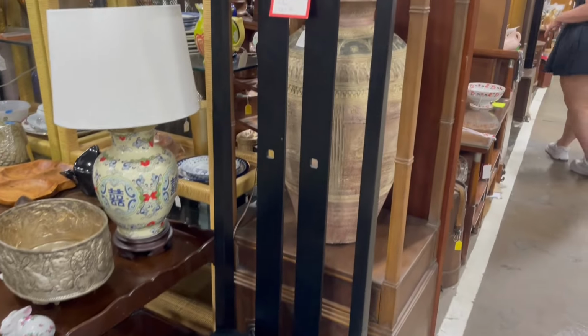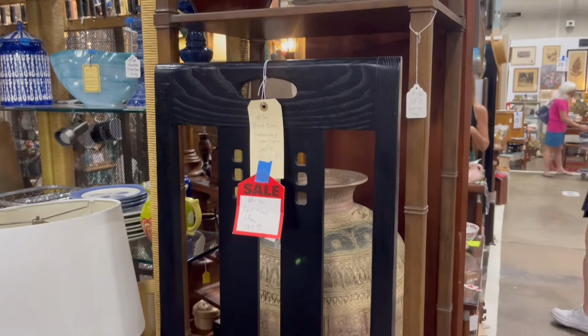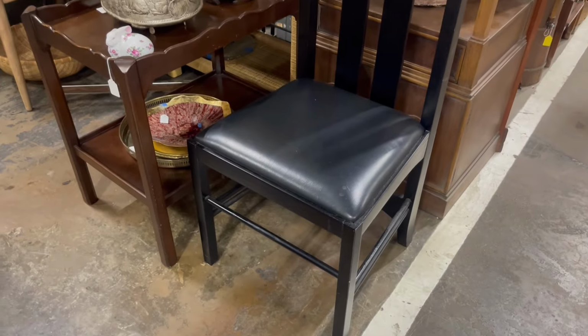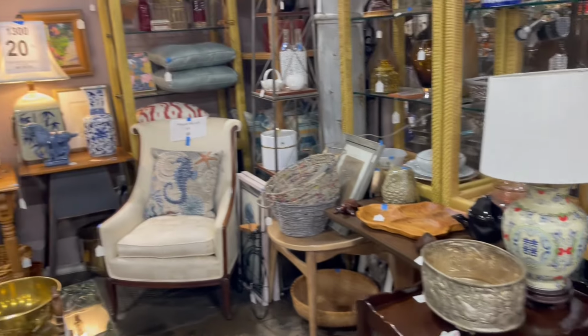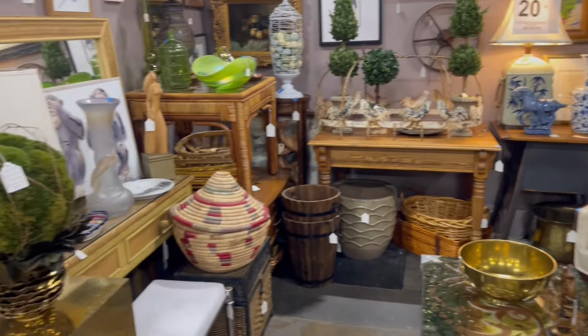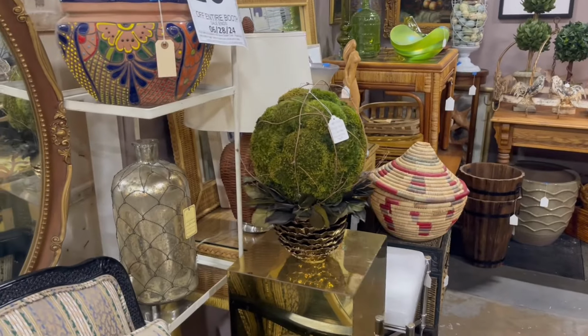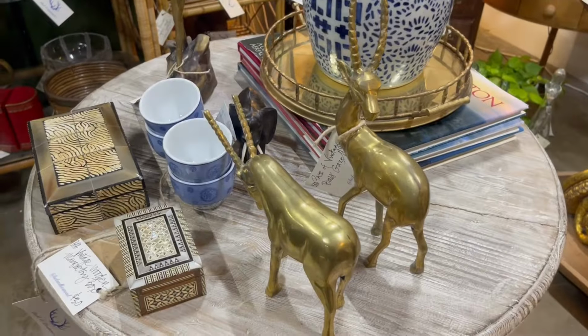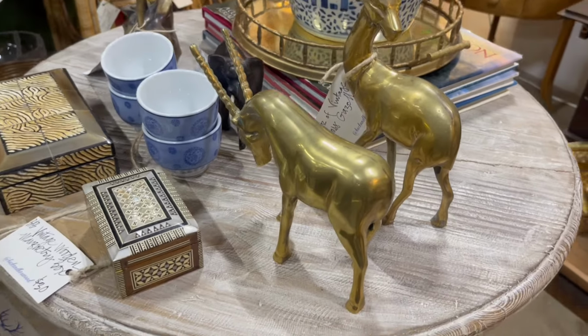So I'm just going to share some of the things that I've been seeing out here in these vintage streets. This is the Sleepy Poet antique shop located in Charlotte, North Carolina. This is the largest antique store that I know of in this area. They have all kinds of things, with separate little vendors in different areas.